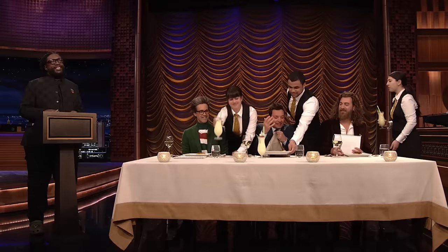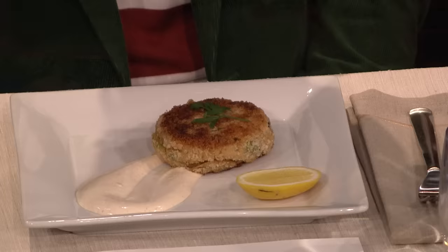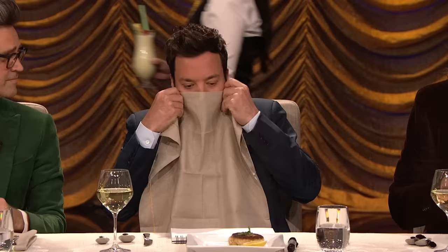I don't like creamy stuff. All right, look, it's with herbs and spices and pan fried until golden brown. Can you guess the secret ingredient? I'm just gonna guess without eating. You gotta eat it. We might do this right, though.